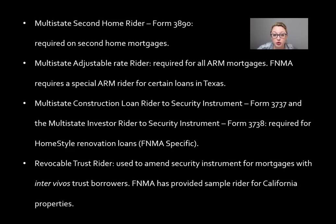Next would be a revocable trust rider. So this would be used to amend a security instrument for mortgages that have revocable trust borrowers. And again, that's a uniform rider, but in addition to that, Fannie Mae has provided a sample rider that they want lenders to use for California specific properties.